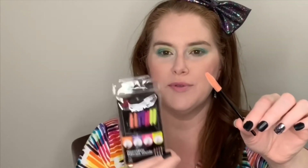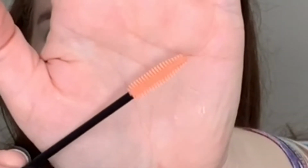So this one is the orange, and it is supposed to lengthen. This looks more like your typical lash wand. So again, we're going to go in with the Too Faced Better Than Sex. I use their wand on my right.